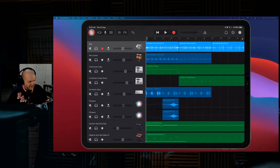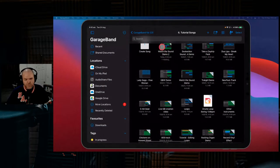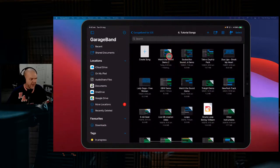So what we need to do is save out of there. There you go, we've saved out as Watch the Sound Demo 2. This is the one that we're going to be using. It's saved in my tutorial songs folder here in my GarageBand for iOS folder.